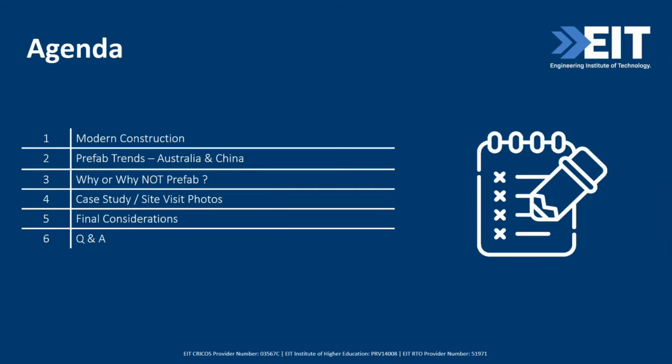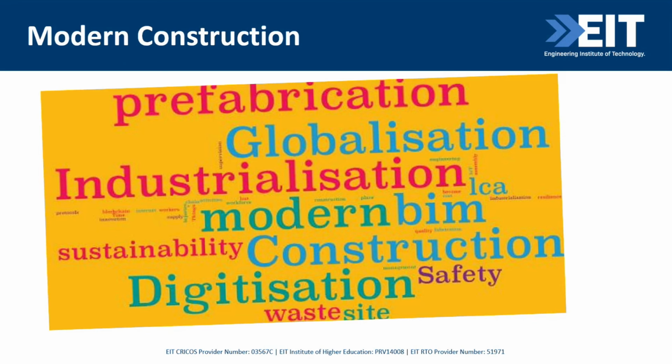So let's start with this big umbrella, modern construction. As you know, in the construction sector we are very traditional, if you agree with me. And now what we are targeting is to incorporate new technologies in different countries. So depending on the type of construction techniques you have in your country, we can make it more efficient.